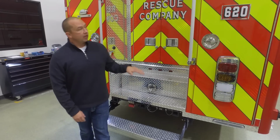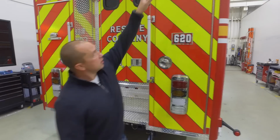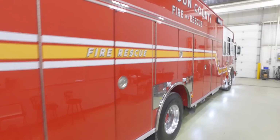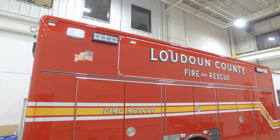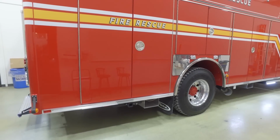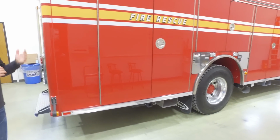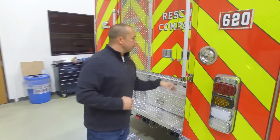Another nice thing about this apparatus is that we configured it for an air ride suspension. But at the same time, with the thought of being able to use the roof anchors, either this one or the 3,000-pound ones that are on the roof line down this side of the truck, we wanted to be able to tension things and not have to worry about the air suspension compensating for it. So we put an air dump in the rear. When we have winching operations or rope applications where we're going to be tensioning things heavily, we can operate the air dump, which will drop the apparatus down.